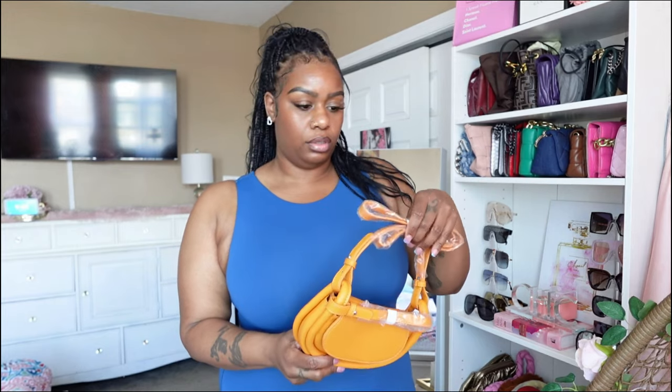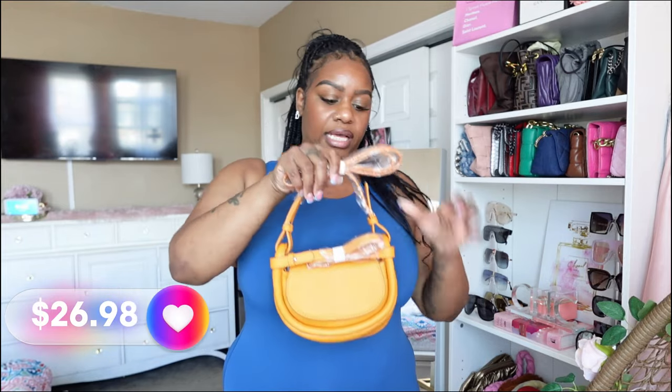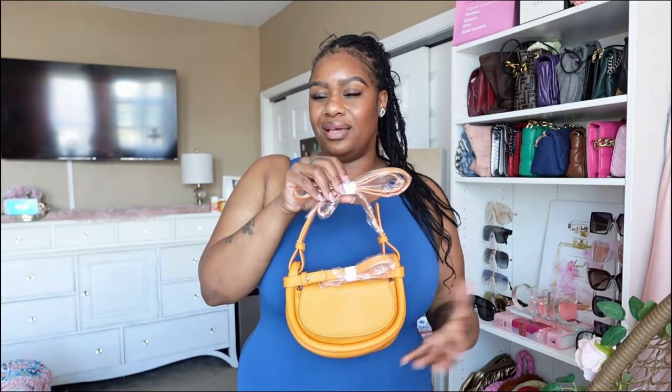It looks better on. I think this was maybe like $25 or something like that. I like the color. That's what made me get it. And I don't have this color bag, so is it still in the packaging? Because I'm not sure if I'm going to keep it. I might, because I like to have different colors.